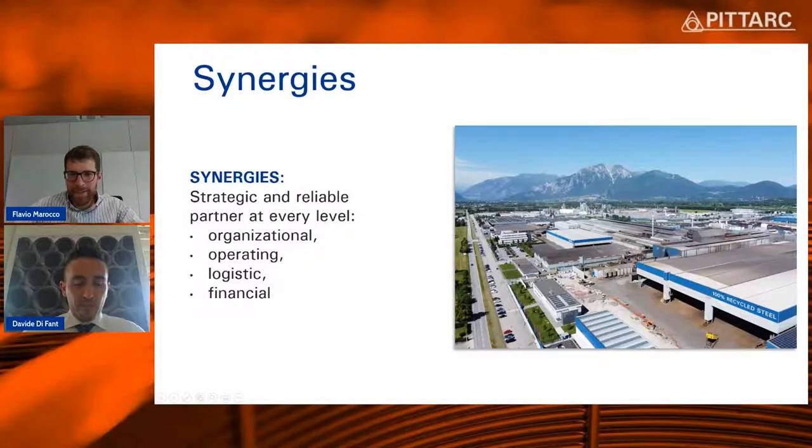Well, for Pittarc, being part of a huge group like Pittini Group has really a lot of advantages. The main points are definitely integration and verticalization. First of all, the synergy with other companies belonging to Pittini Group helped us to develop technology and plants of latest generation. So for this reason, we can supply high quality products that can meet the market demand also in more complex and challenging applications.